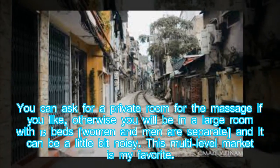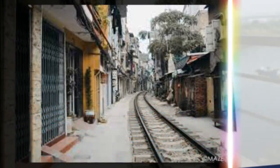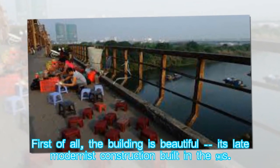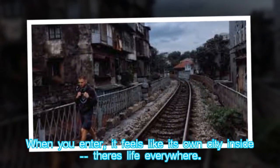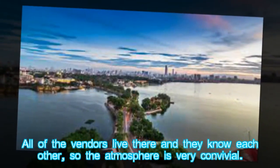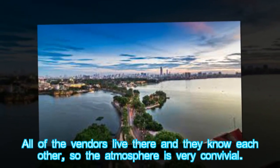This multi-level market is my favorite. First of all, the building is beautiful. It's late modernist construction built in the 90s. When you enter, it feels like its own city inside. There's life everywhere. All of the vendors live there and they know each other, so the atmosphere is very convivial.